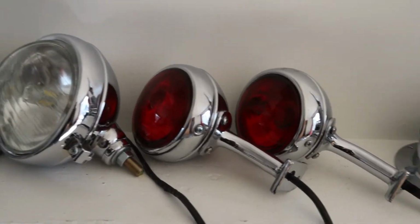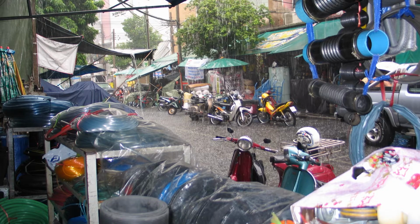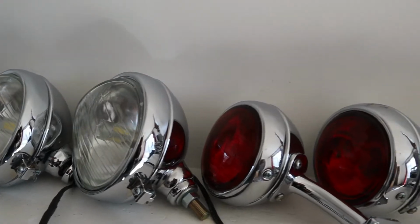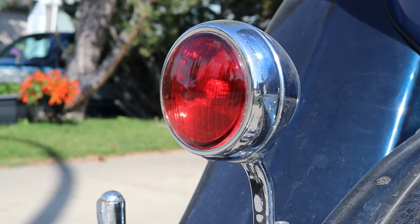These taillights are made out of parts from Chinatown in Bangkok. So are my fog lights, and I just take them apart and put new mounts on them, and I make all that by hand, and then take them back to Thailand and get them chrome plated.